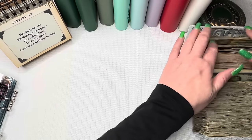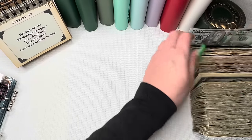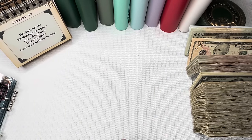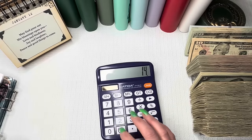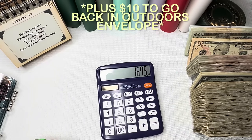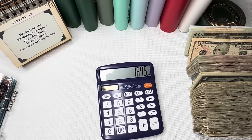A lot more. I didn't have to use all the hundreds. So we have 200s left over. So that's awesome. But what should we have? We should have the original 1400 plus 275, so we should have 1675 here in actual cash that we condense.